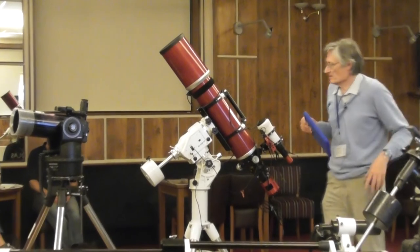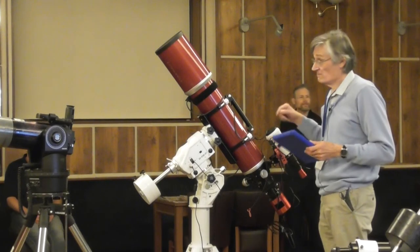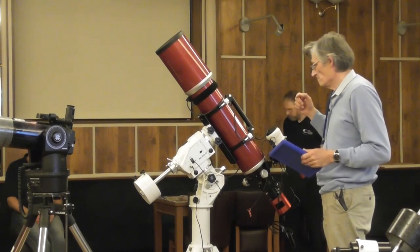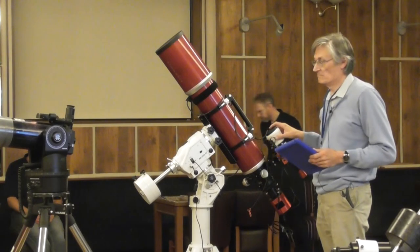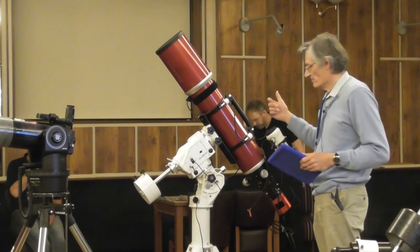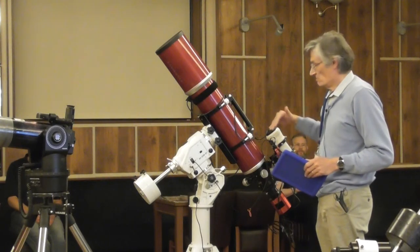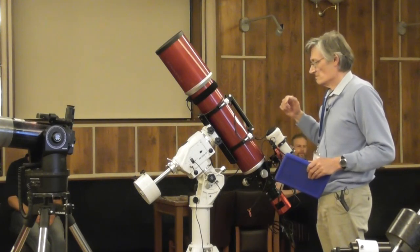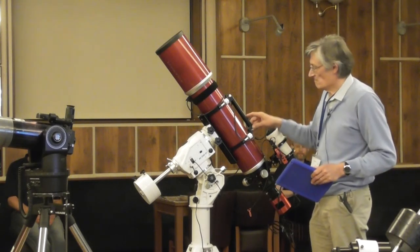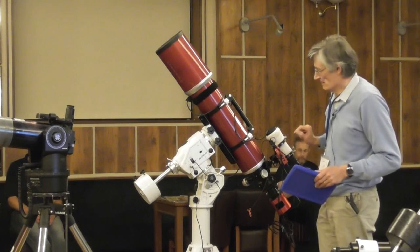This is my 6-inch, roughly f/6 refractor. It's a very short focal length, as refractors go traditionally. Normally you didn't get refractors shorter than about F10, but with these modern glasses, you can get shorter ones. It's not a planetary telescope because of its short focal length. The chromatic aberration is such that you wouldn't really want to use this for planetary imaging, but it does have a good wide field of view.